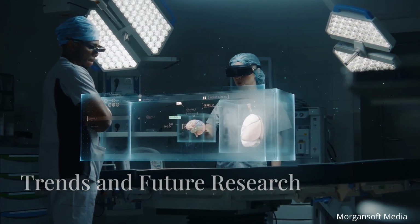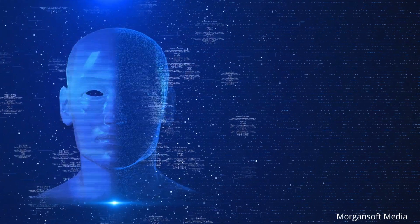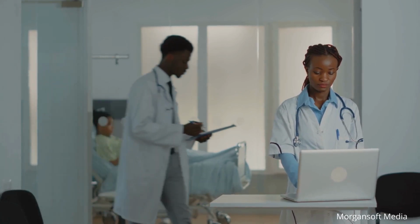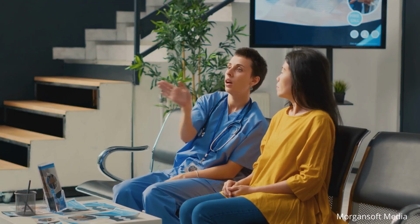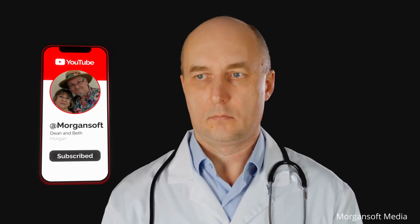Looking at the trends, AI is not only transforming patient care, but also the day-to-day life of healthcare practitioners. It allows them to spend more time looking after patients, thereby raising staff morale and improving retention. Moreover, AI is expected to revolutionize healthcare by addressing challenges like aging populations and rising healthcare costs.